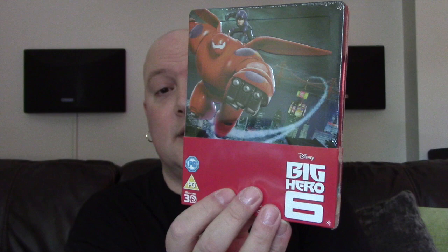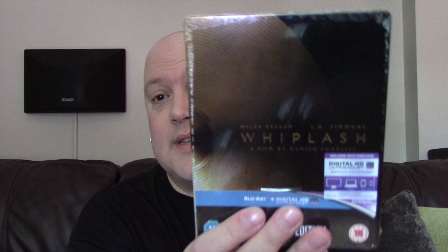Then I picked up another version, my third version of Big Hero 6. This is the Zavvi one. This is the one I will be opening. I do have the Target exclusive and the lenticular Amaray. Then, obviously, this is how long ago it is, the Zavvi Steelbook Whiplash.